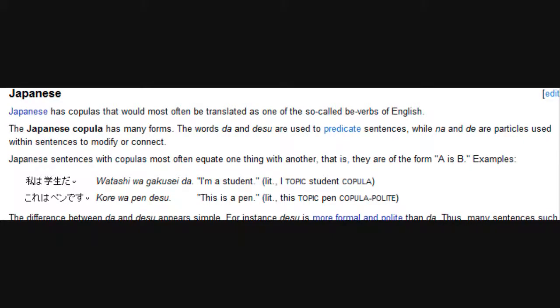Kore wa pen desu. This is a pen. Kore, this. Topic is ha. Pen, and then desu, copula, polite. So that's a topic. Ha is a topic.